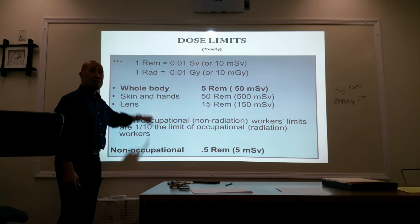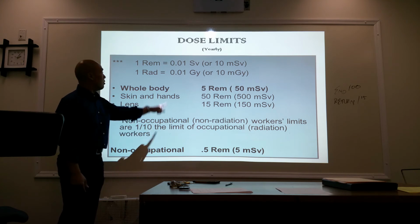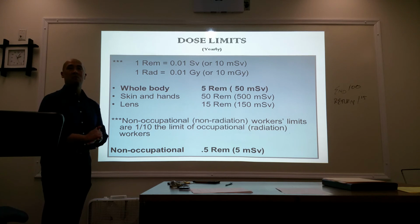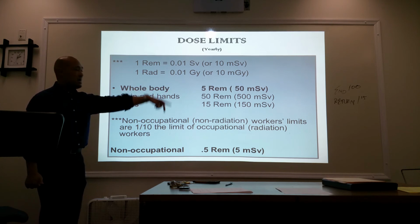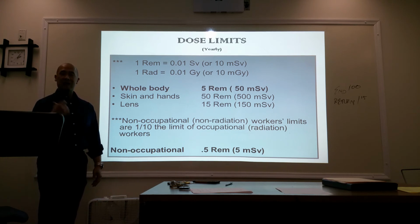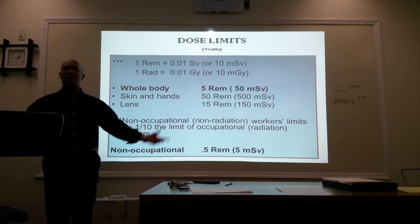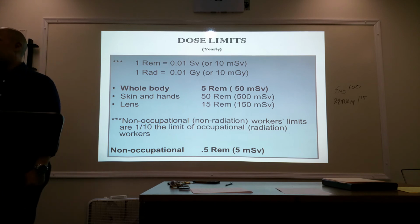So we get 5, everybody else can receive 0.5 in how long? 1 year. Do they wear badges too then? Yes, everybody in the radiology department has to wear a radiation badge. This is yearly, 5 rems per year. This is 0.5 rems per year. So don't just give me a unit. If I asked you what is the maximum permissible dose for an occupational worker, don't just tell me 5 rems. 5 rems what? In an hour? In a week? In a month? No, what? A year. In a year. You guys hear what I just said? If I asked you a question like that?